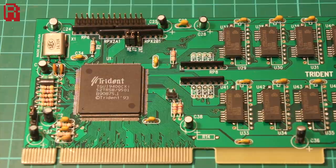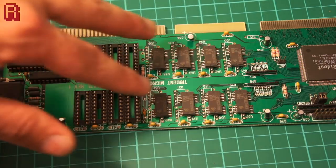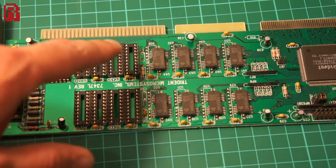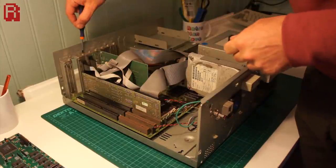It's a Trident TGUI9400CXI. It's a 1 MB card with an expansion capacity to 2 MB, came out in 1993, and it's a 32-bit card, which is just begging to be tested with SimCity 2000. So I'm looking forward to putting that through its paces. Let's take a look at the next card in the system.